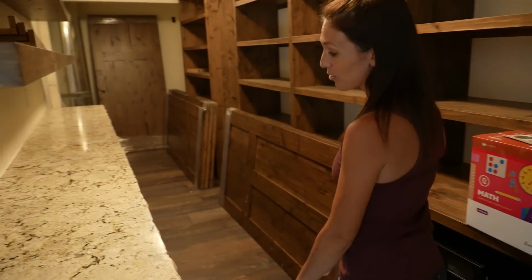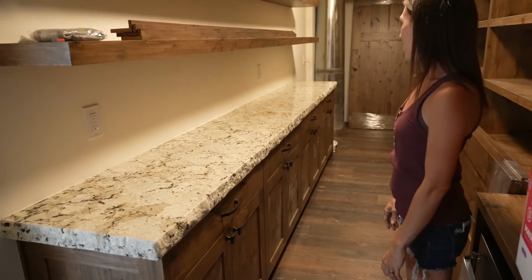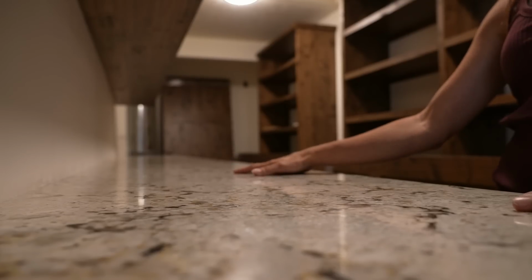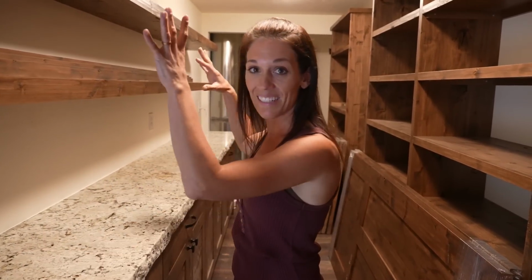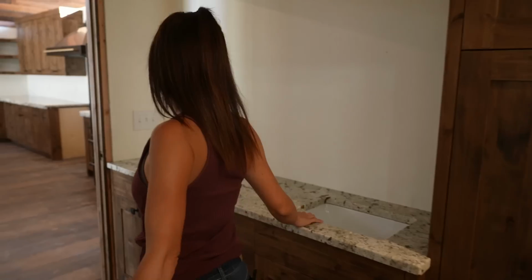So that's a lot of storage for just dehydrators and things like that, but I love it. I think it turned out so incredible. It's really, really tempting to just move in right now. I just want to go get everything and just move in. What a whirlwind of a day. That went much, much quicker than we expected it to.